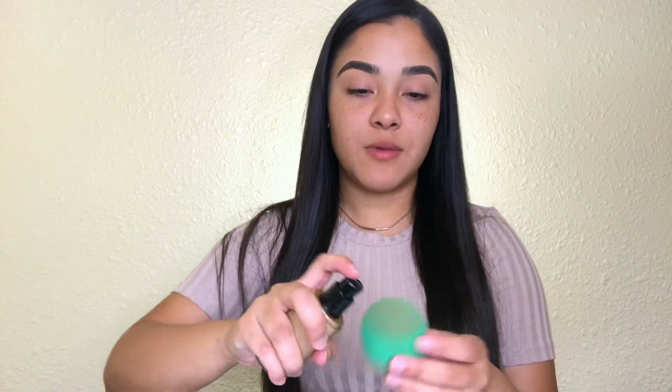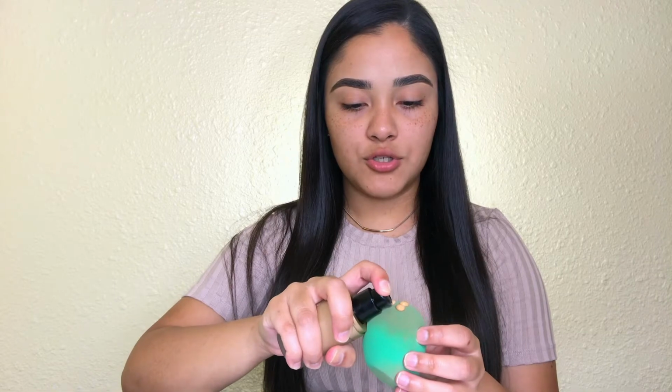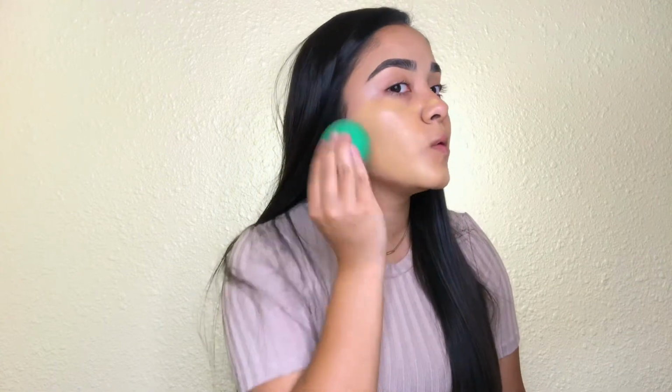For this look, I'm gonna go into my Born This Way foundation. My shade is Golden Beige, if you were wondering. This is a really badass foundation, by the way. With a damp beauty blender, I usually do 3 pumps because I have freckles, so I like my foundation a little more full coverage. And just start pouncing this on my face.